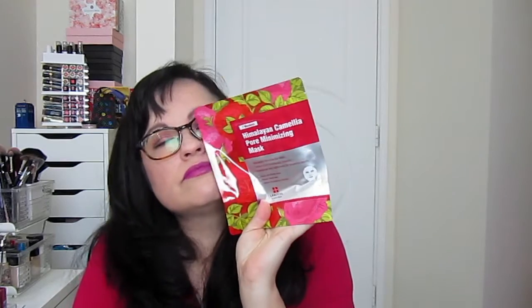And the last thing in the box, a sheet mask. So over sheet masks. I have a whole stack of them. I need to like open up a sheet mask store, get some money. Okay, this is 7 Wonders Himalayan Camellia Pore Minimizing Mask.